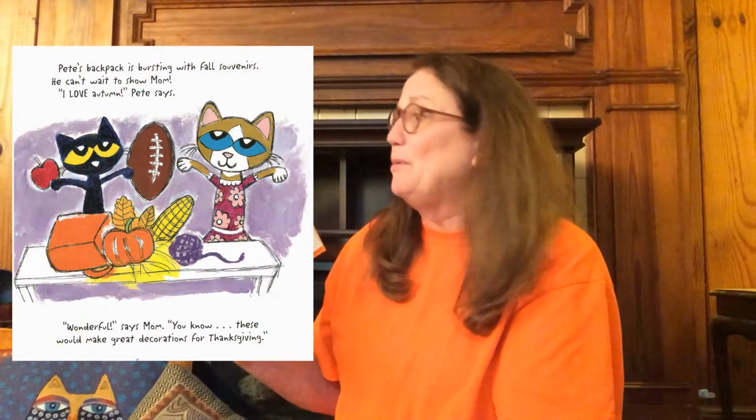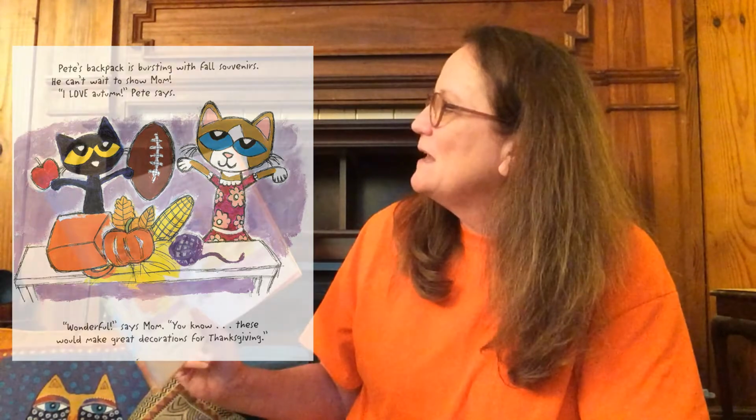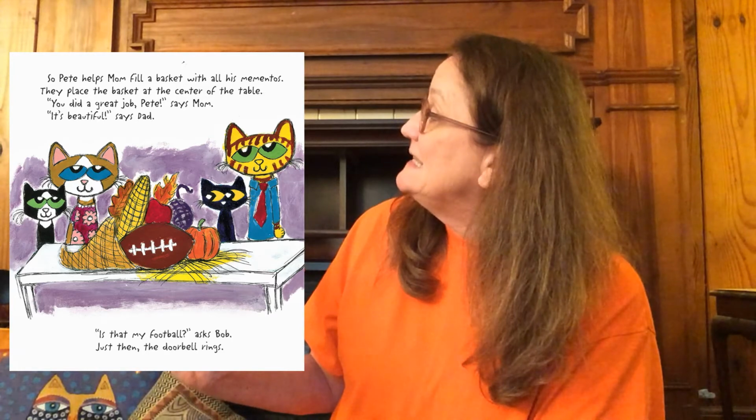Pete's backpack is bursting with fall souvenirs. He can't wait to show Mom. "I love autumn," Pete says. "Wonderful," says Mom. "You know, these things would make great decorations for Thanksgiving." So Pete helps Mom fill a basket with all his mementos. They place the basket in the center of the table. "You did a great job, Pete," says Mom.